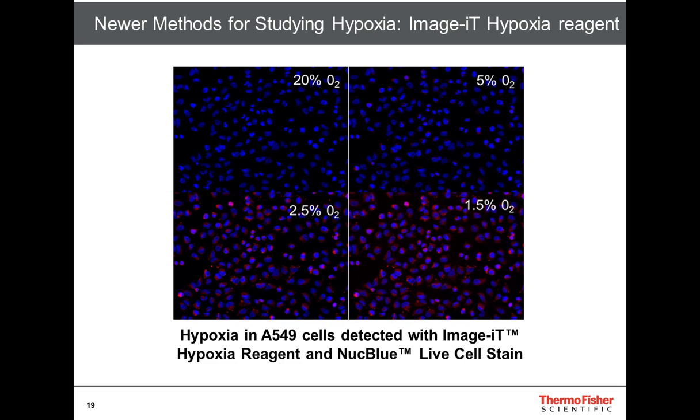So also, on the other side of things, there has been improvement in new probes for detecting hypoxia in living cells and living tissues. This is the IMAGE-IT hypoxia reagent from Thermo Fisher Scientific, a demonstration of what this sensor looks like in cells that are being subjected to varying concentrations of oxygen on the EVOS OSI system. And basically, you start to see fluorescence with this sensor at roughly about 5% O2.